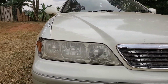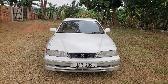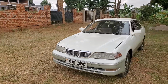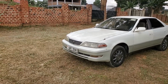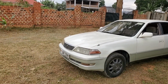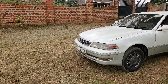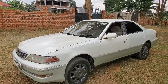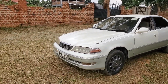As we start here, the headlights. Those headlights are really nice, but to be sincere with you, these headlights tend to lose brightness when you are driving this car. If they go so long without you cleaning them, they might look shiny outside, but they are not clear for you at night. The solution, if they get dimmer, is that you just need to buy new headlights.